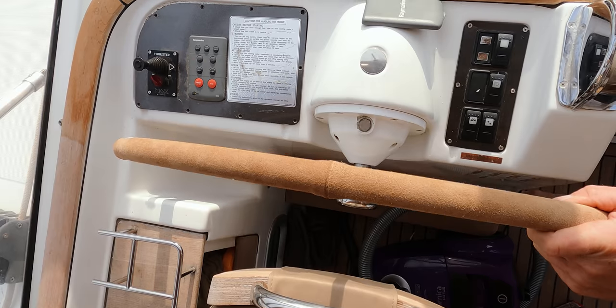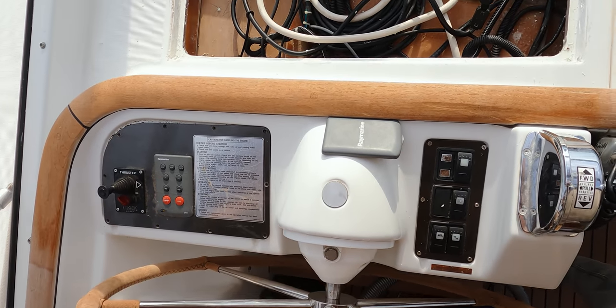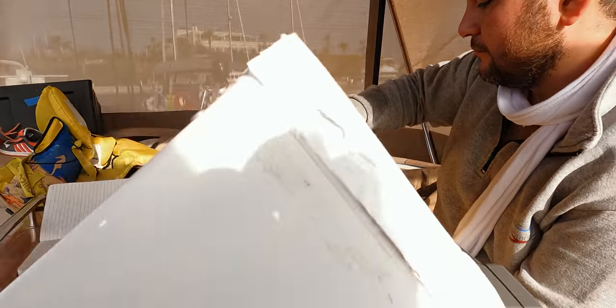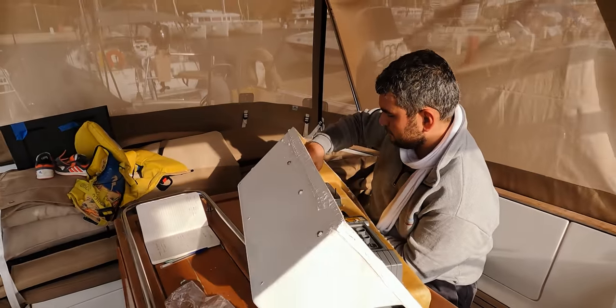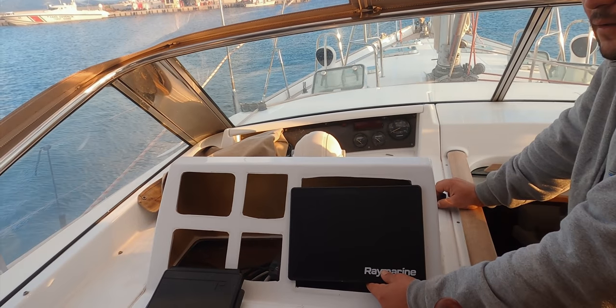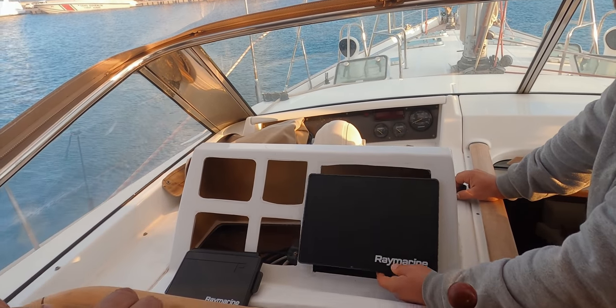Took out all the lead acid batteries. It's like an exercise in the morning to get all the heavy beasts out. And now we are going to take the whole old instrument setup out, and also the display, because we have to modify it. Of course, the dimensions of the new setup are different. And we're going to replace it.